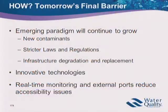So what would the final barrier be like tomorrow? Well, it's definitely an emerging paradigm. It's something that's going to continue to grow. So I don't have a flow chart or an output of what this will look like or should look like. Again, it's something that should be in discussion so we can start to add it to what it should look like for conservation or water efficiencies or even energy efficiency as we move forward.